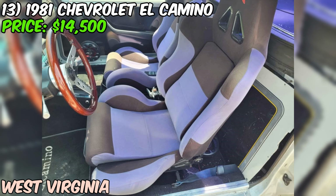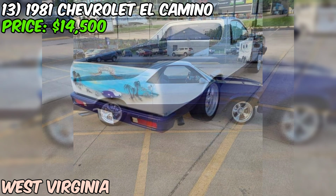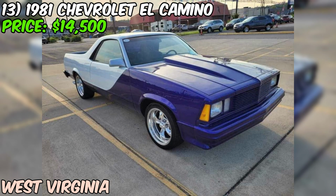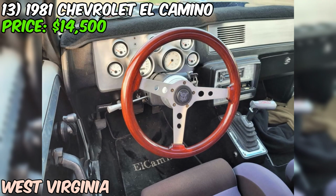At $14,500, you're in the upper range for El Caminos of this era, but considering the low mileage, custom work, and apparent condition, it's not unreasonable in today's market. The seller's willingness to trade for a square-body 4x4 suggests they know their market values pretty well. However, I'd still recommend any potential buyer to inspect those door poppers thoroughly. Custom modifications like that can sometimes be finicky. Also, verify that mileage if possible, as it's unusually low for an '81.